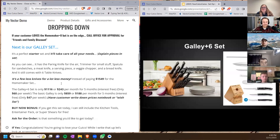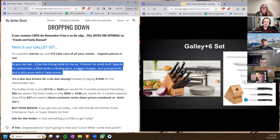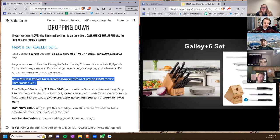And so that's actually why I think this Galley set would be perfect for you guys. So check this out. It's the perfect starter set. It'll take care of all your needs. As you can see, it still has the main pieces. It's got the paring knife, trimmer for the small stuff, spatula for sandwiches, a meat knife, a serving piece, a veggie chopper, and a bread knife. It still comes with 6 table knives. You'll notice, though, that we don't have the butcher knife because you don't cut heavy-duty stuff all the time. And we got rid of the turkey carving set since, Jarett, you're not eating turkeys every day. So you got rid of the pieces that you don't really need on a day-to-day basis, and it's a few less knives for a lot less money.